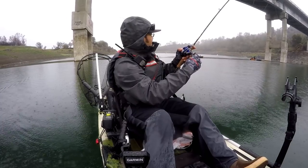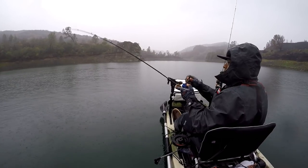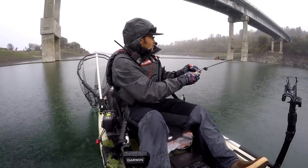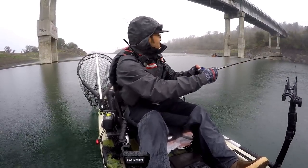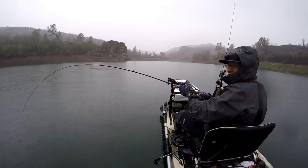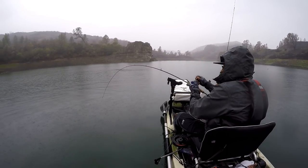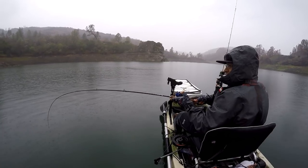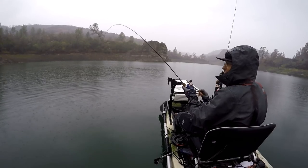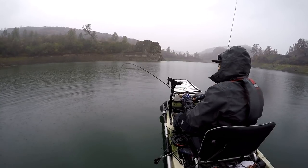Can't tell if I'm snagged or if I have a fish. Oh, I see something shiny. Hook up already? Fish on. Whoa, the rain bite. The rain bite. Whoa. Dude, I thought for sure it was snagged because it wasn't going anywhere. Whoa. Pulling some drag.